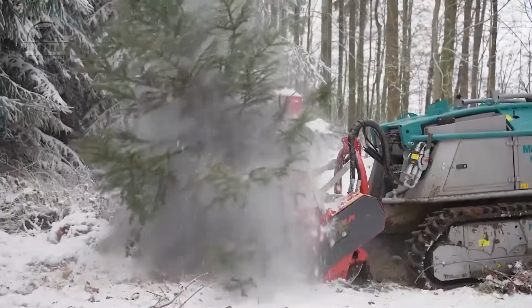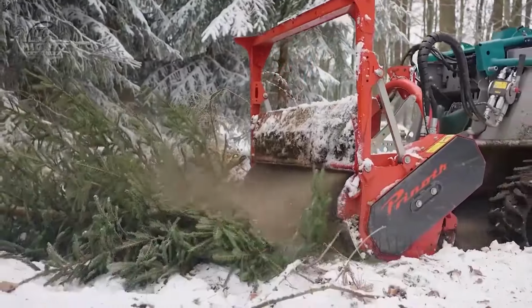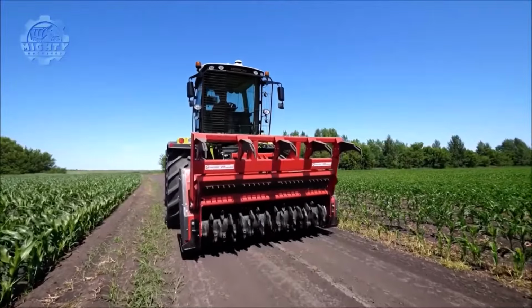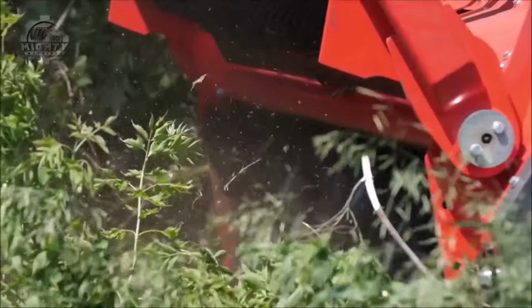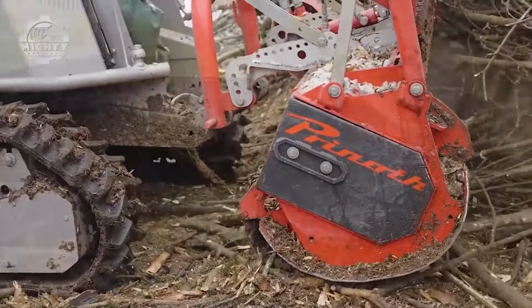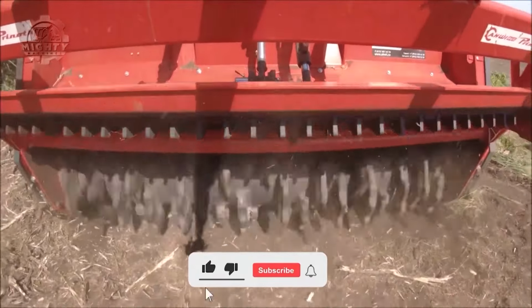Now let's step into the forestry world once again with the Prinoth Forest Mulcher M650M. This machine is a true beast when it comes to clearing land and managing vegetation. Its powerful mulching head and sturdy tracks can grind through thick forests, turning trees into mulch in no time. The M650M has a powerful engine that produces a lot of horsepower, allowing it to easily undertake difficult mulching tasks.